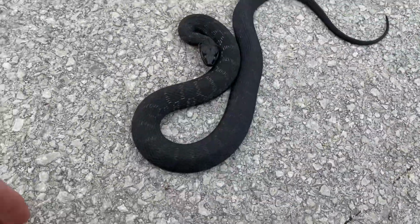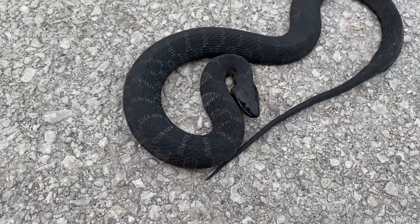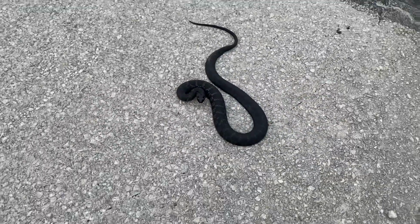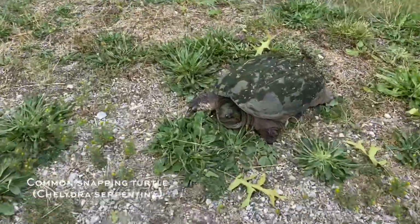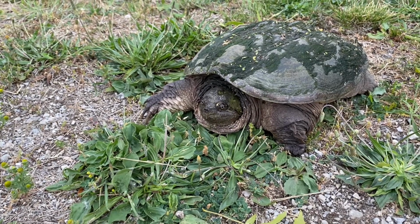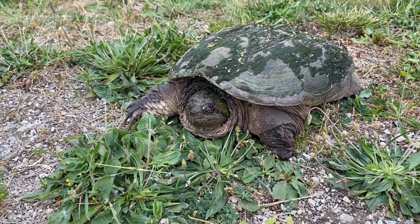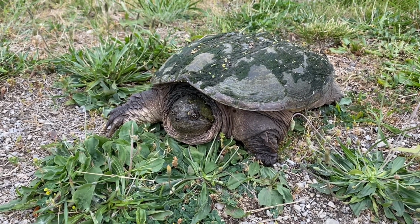Oh. Whoa, easy, buddy. You know what? I'll just leave you. You have fun. All right, we got our next turtle of the day. It's a super muddy snapping turtle, just chilling out here. It smells really bad.